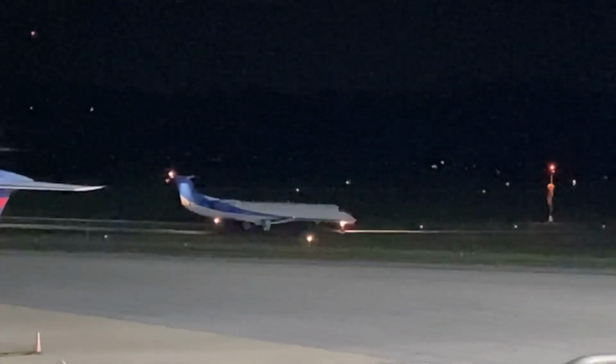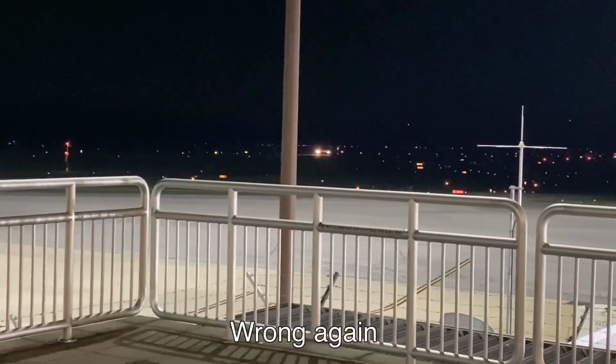We've got planes everywhere. The race must be over. Everybody's flying out. I guess they'll fly back tomorrow. All right, guys, I think that's the last plane I'm gonna get tonight. What a night. Piles of planes. Apparently the race is over and everybody's flying out.